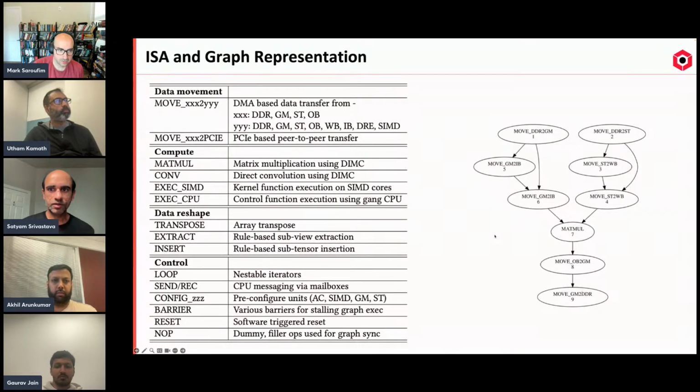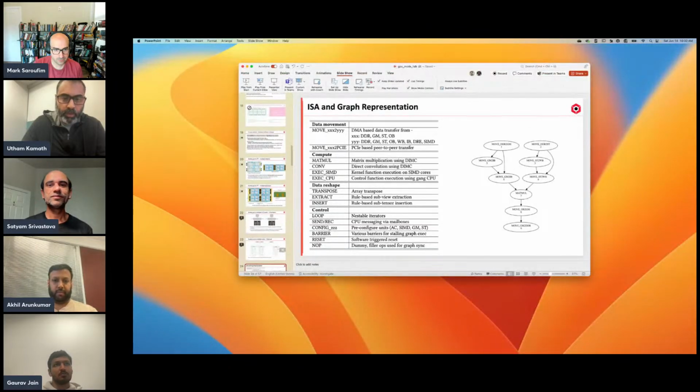I'm sure this is something that the audience would like to learn more about, and I would hand it off now to Uttam to talk about the software and how kernels are actually written using this instruction set. Right. Thank you, Satyam.